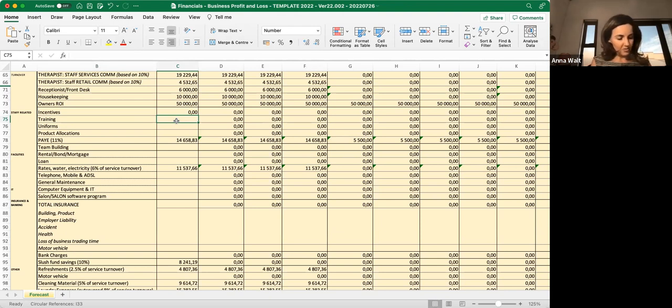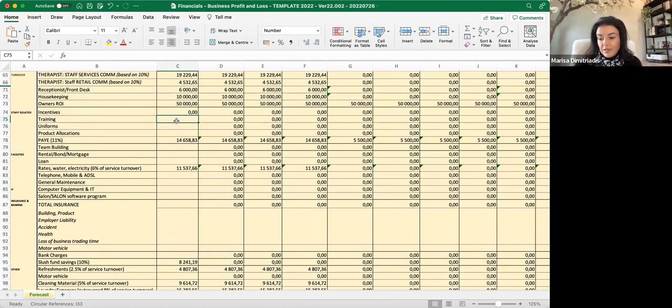So I'm going to put this one in. I previously put it on my sheet as 5,000 Rand a month, but I'm starting to feel that's a little bit heavy. What do you think, Marisa? It is. Put it at 2,000 maybe.